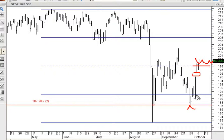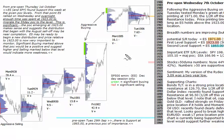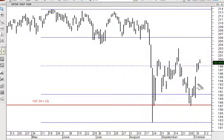Remembering, of course, that we've come from a situation where the sentiment indicators were registering extreme bearish readings. From a contrarian point of view, we've pointed out in the webcast and the ebook that they're getting very much overdone. As an example, if you look in the pre-open recently, we're looking at my version of the Rydex assets ratio, and the ratio at 3.09 was a 2-year low just this week. So a lot of this rally may be short covering, but we'll be watching these levels I've just described closely over the next few days.